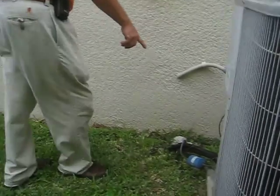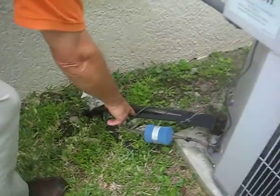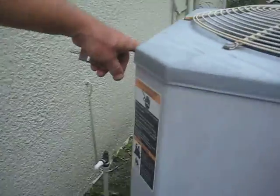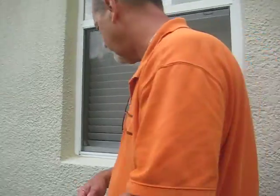This is one thing that needs to be fixed. This insulation has come off the refrigerant line. That needs to be put back on. The data label back here is faded. The only thing I could get off of it was the serial number. But the system itself is working fine.